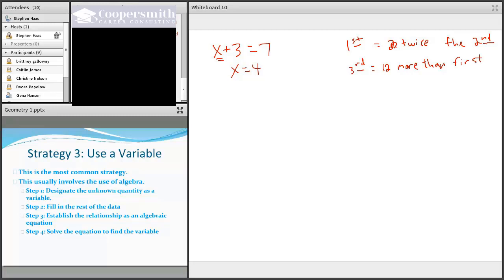Now, what should we do first? What's our first step? Well, how about strategy one? Remember strategy one? Yes, strategy one is draw a picture. Let's draw a diagram. What's our diagram going to look like here? A triangle. Okay, let's draw a triangle.